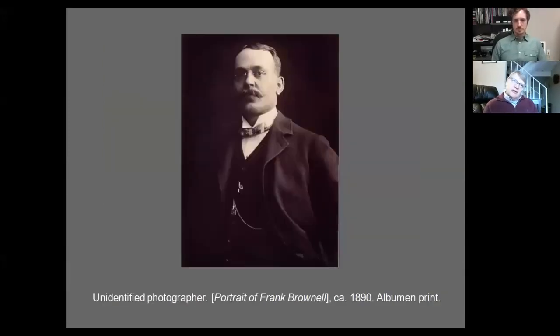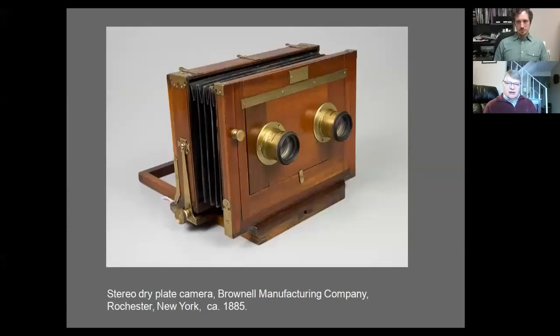Eastman basically did the experiments in film in his mother's kitchen, if you would. He was not a woodworker. He was not a cabinet maker, so he needed somebody who could do this for him. As it turned out, he walked across the street and found Frank Brownell, who happened to be a cabinet maker and made some cameras. It was just across the street from where his office was. This is a stereo dry plate camera manufactured by Brownell. As far as we know, it's the only known surviving camera that has Brownell's nameplate on it. And you can tell by looking at it, this is a pretty high quality camera. Brownell was a very talented guy.